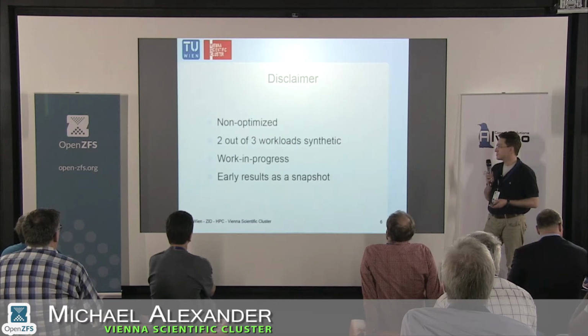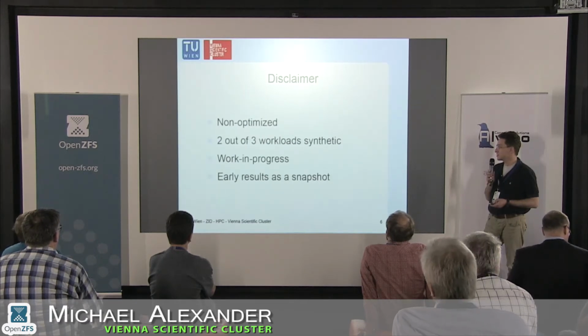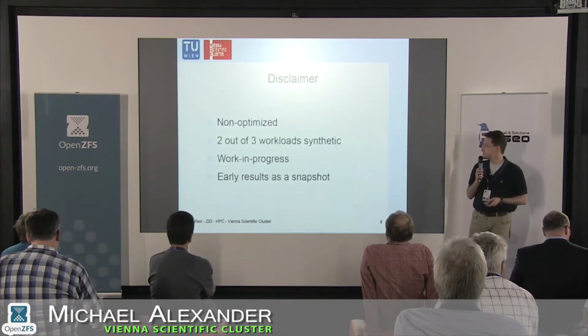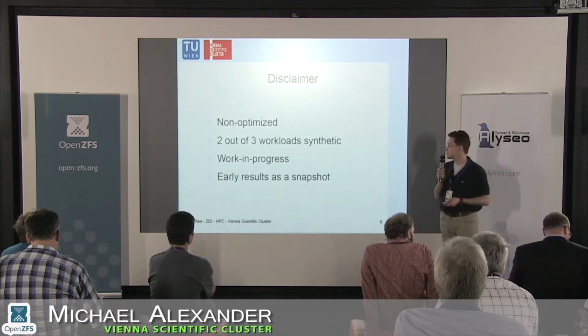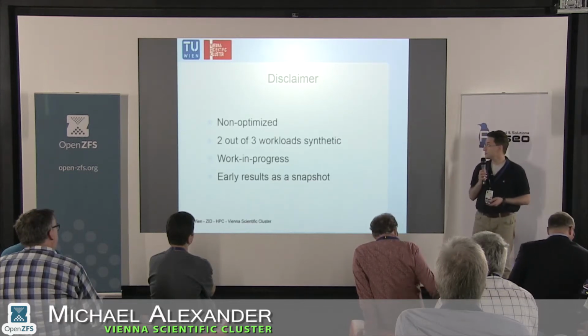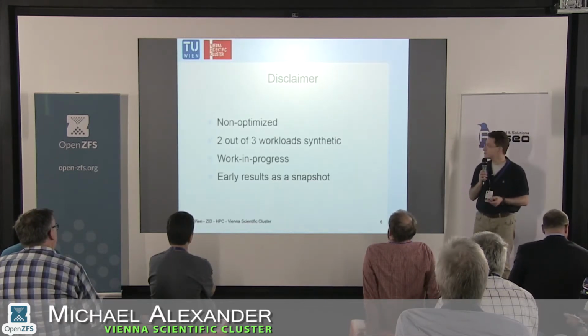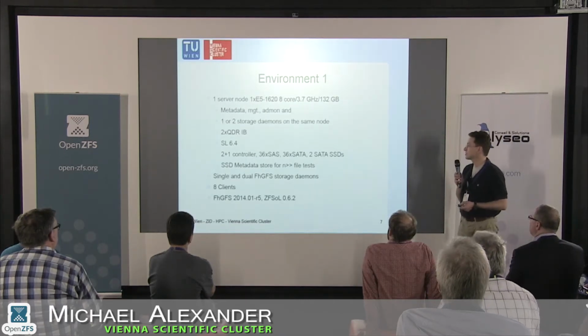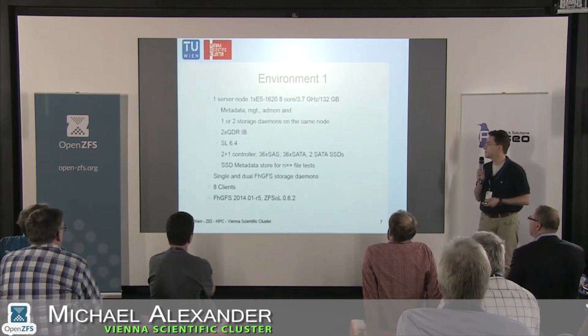The disclaimer is, of course, that this is work in progress, not finished, just a snapshot. It's mostly synthetic workloads, with just one that is called a real workload, and last but not least, it's non-optimized. That's for sure. There's a long list of optimizations which can be tried as we go.